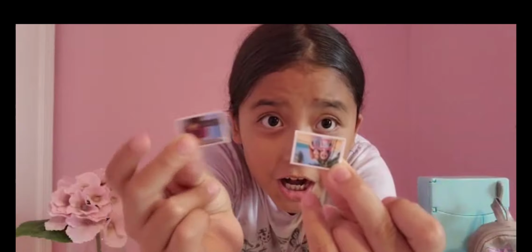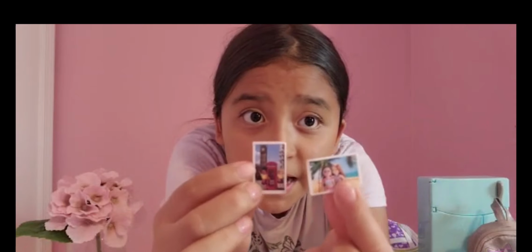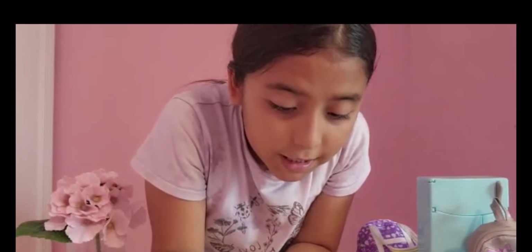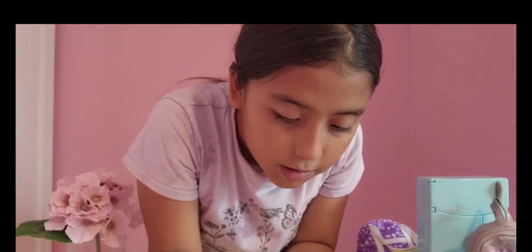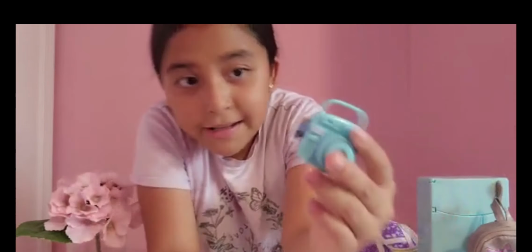Look what it comes with. Some pictures. Some different pictures of different places, different things. And it's super cute because look, if you guys can tell, on this camera it has a little hole. And you can just slide them in. Not pinch them in, like a hot pinch. Just slide them in and then look. I mean, just carry them on. And they come super cute.